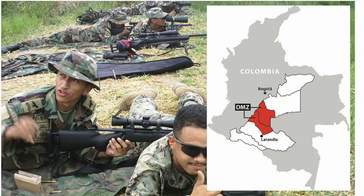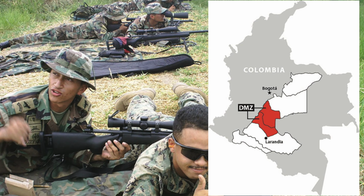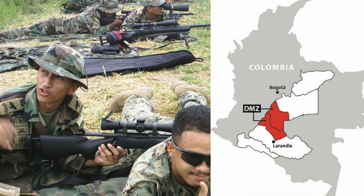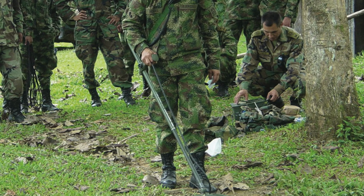Over a period of several months, ODA 753 trained units of the Colombian Army in marksmanship and weapons, especially in the area they call the DMZ below Bogota. It also trained them in how to sweep and patrol for mines and other booby traps.